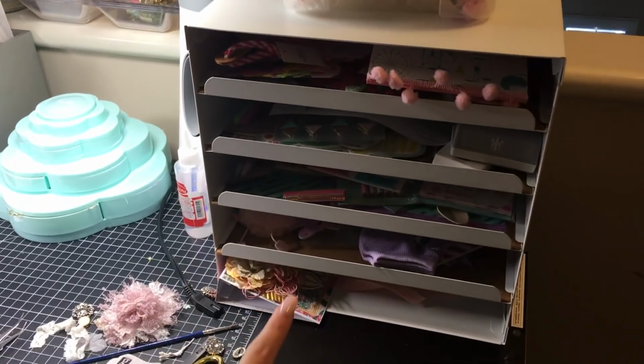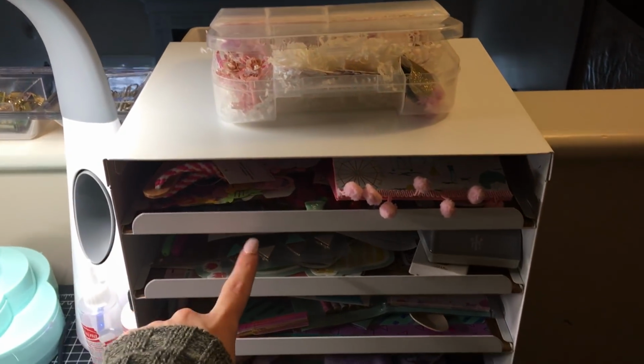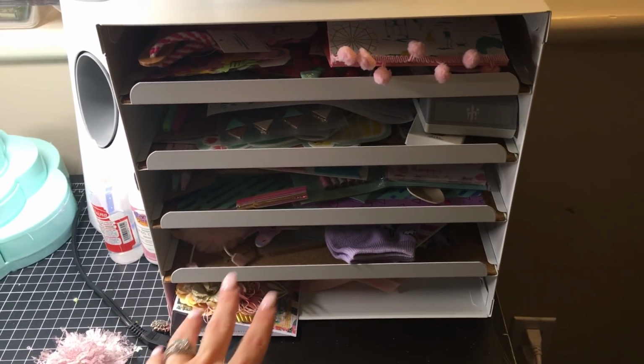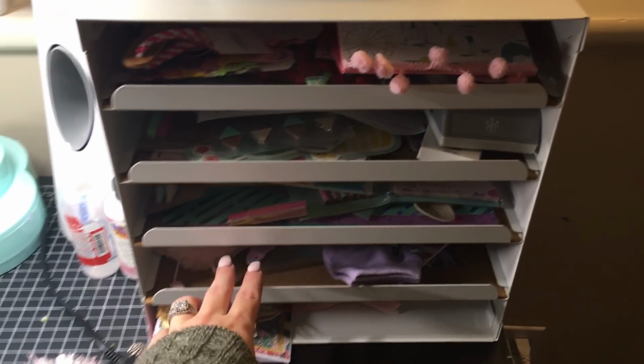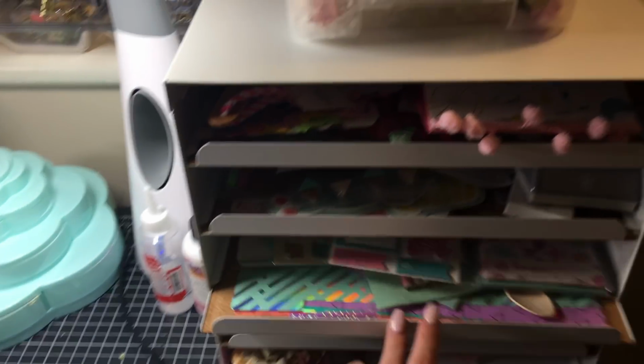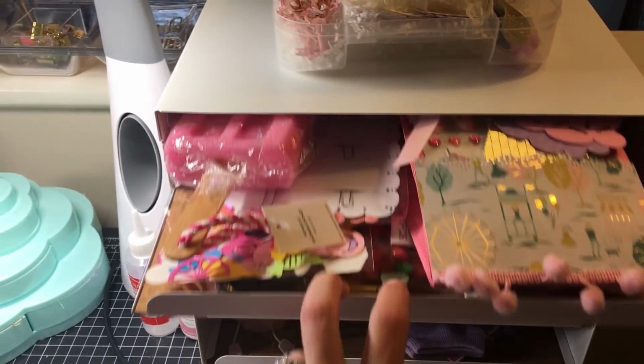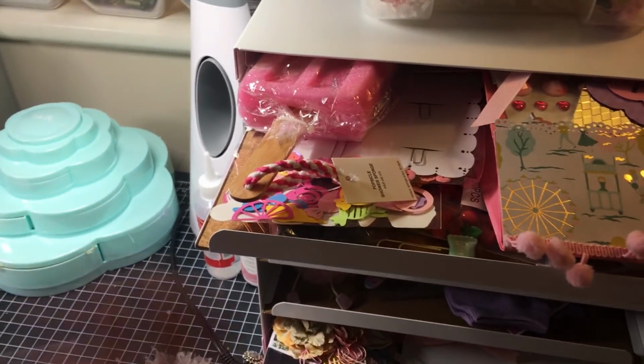Hot glue gun. I got this thing at IKEA. It's metal. And I put all my current swaps because I don't ever work on one swap at a time. So I have unicorn, mermaid stuff. What's this? That's a cactus one. This is a candy one.